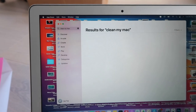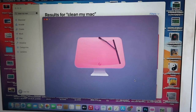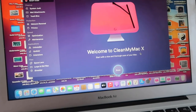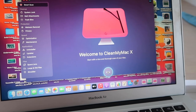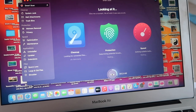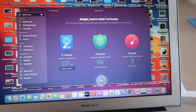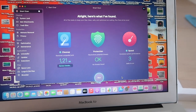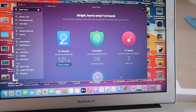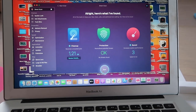So I'm in the App Store and I'm looking for Clean My Mac. So cute. Okay, so I have the full version of the cleanmymac software, so I'm gonna scan the laptop just because Premiere Pro and Photoshop were not cooperating at all. So the results of what it's found for the laptop are cleanup: remove unneeded junk, 1.2 gigabytes; protection and speed: increase the system performance by 3. Okay, let's click run and see how it goes.